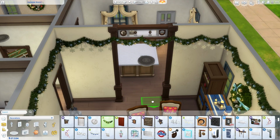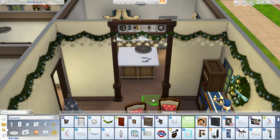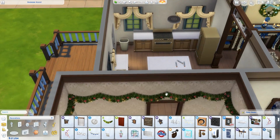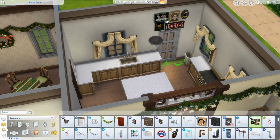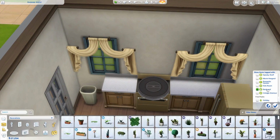Anyway, so then I made sure to go back and add more garland over here around this entry into the kitchen. Even though they didn't snap there, it looks weird for them to not be there. So I added them, of course, duh.